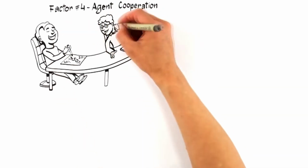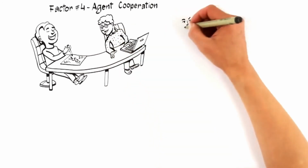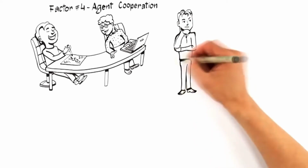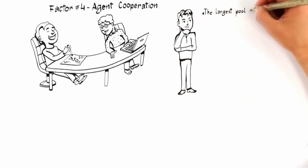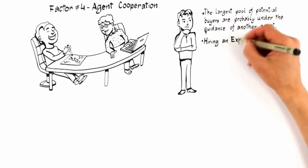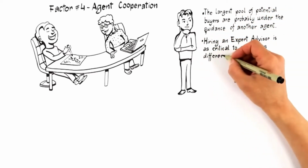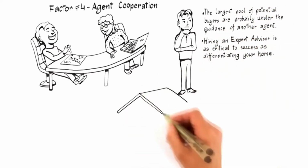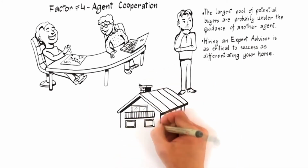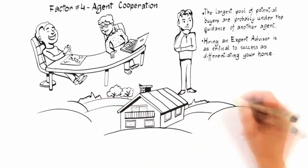Since the largest pool of potential buyers are probably under the guidance of another agent, it's critical that your expert advisor allocate a portion of their marketing budget to get your home in front of the top agents in the market who represent buyers. This means hiring an expert advisor who understands the current incentives that motivate other agents to bring their best clients is as critical to success as differentiating your home is to attract targeted buyers.